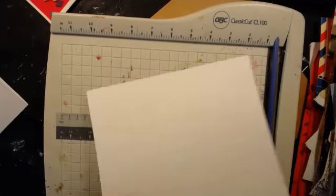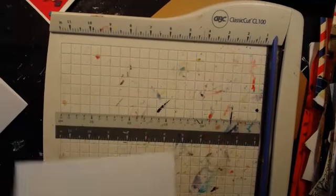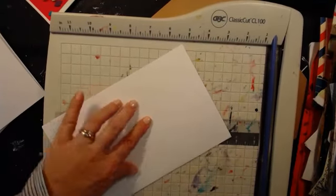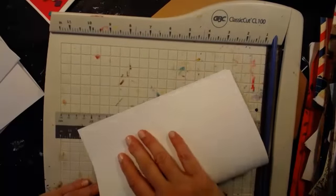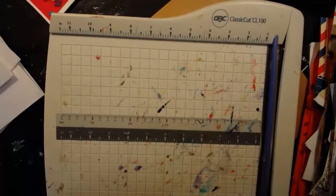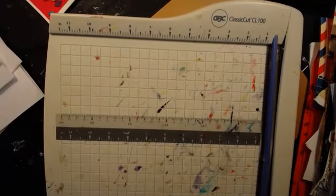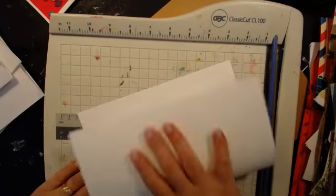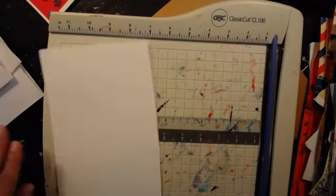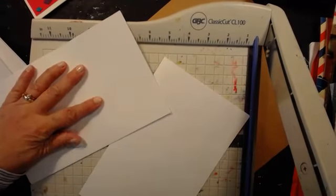1, 2, 3, 4, 5, 6. Okay, and again, I really need to re-bone fold those. I mean, get it nice and crisp if you really want to.